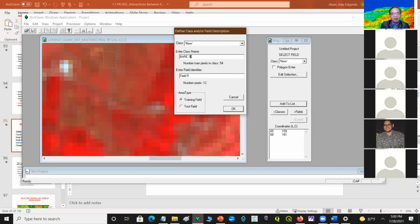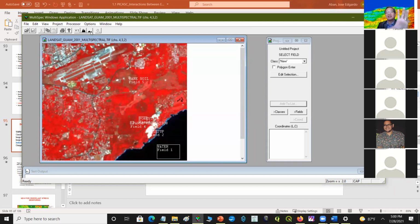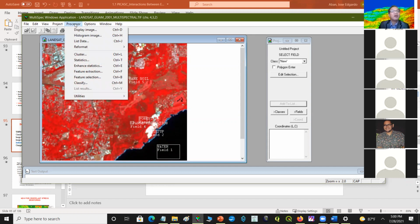Okay, so we've defined five classes similar to what we have with the unsupervised. So basically that's the condition that you have. You want to come out from this image are five classes, and that's what we did. And you just have to run it since we already have these training classes from which the computer will choose other similarly looking pixels and group them into those specific classes. Okay. So once you've defined the training class, you just click classify.